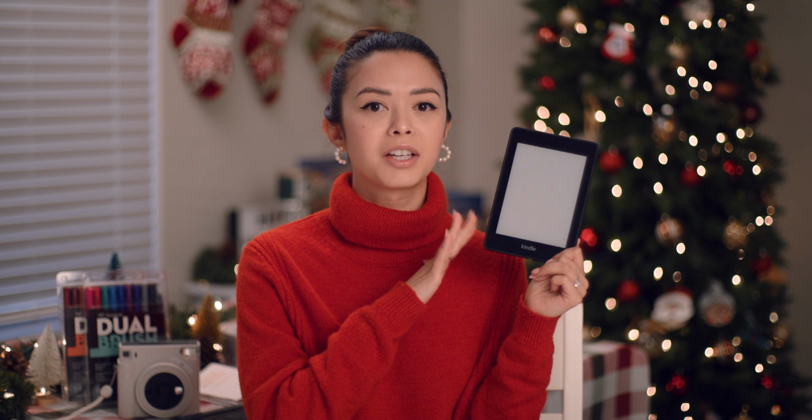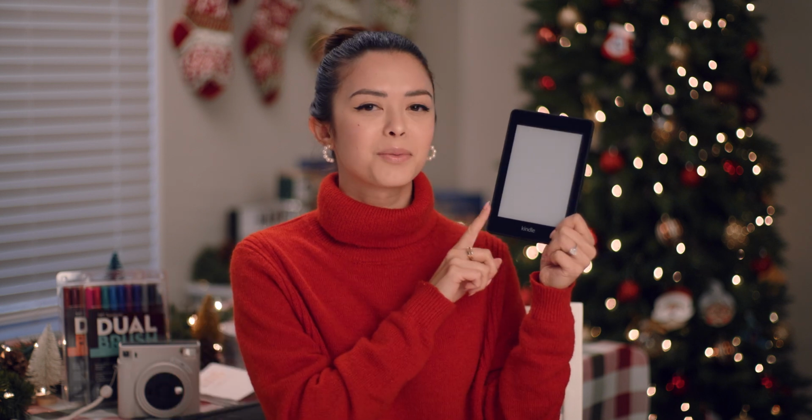I also find that I read more often than I used to. I had a goal of 30 books this year, and I'm right on track on finishing that. And I swear that is all because I have a Kindle. I bring it with me everywhere. So if you have a friend who's been wanting to read more, this is the one.